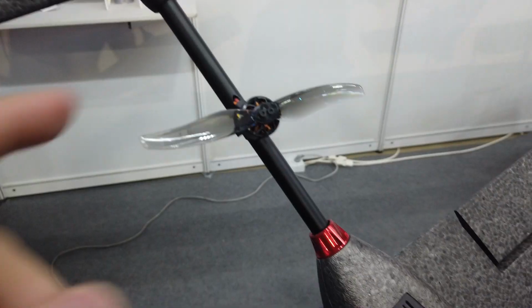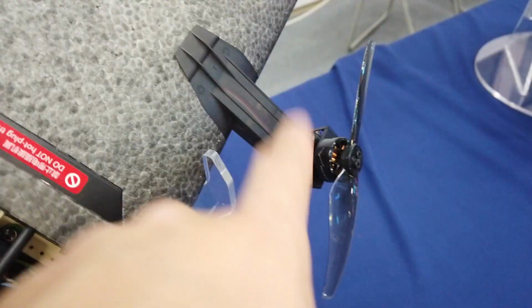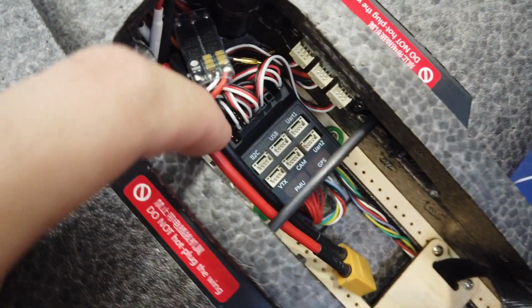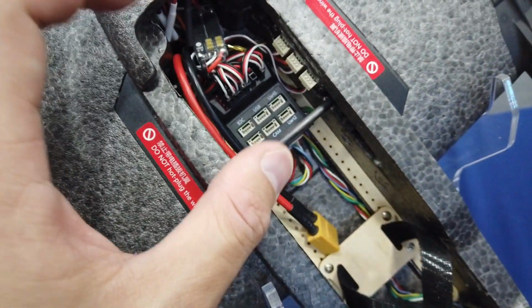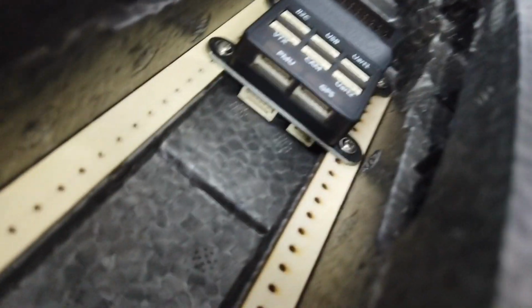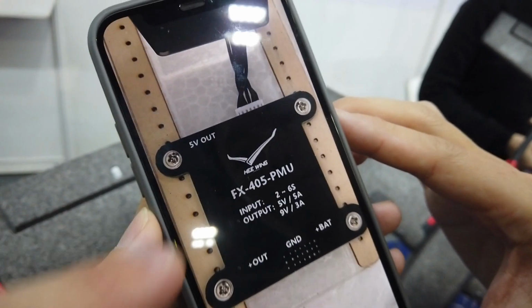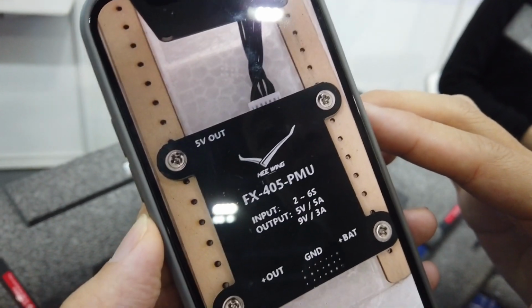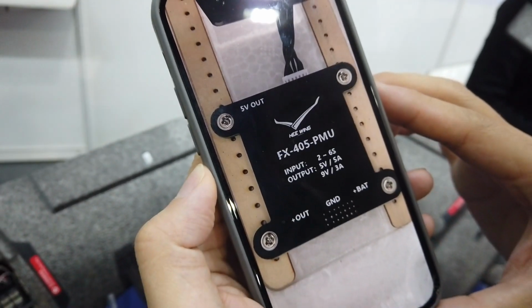These are 5-inch propellers from Jumpfan. Metal gear servos, it's all metal gears inside. So look at this flight controller. This is so tiny, man. Rather than using an F45, which is almost double the size. So the bottom plate here, you can see this PCB as well for multiple outputs: 9 volt for your flight controller, 5 volt for your servo, and an input of 2-6S. So just like the typical F45 flight controller.